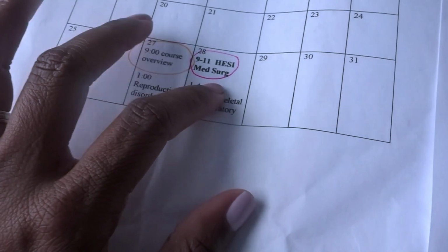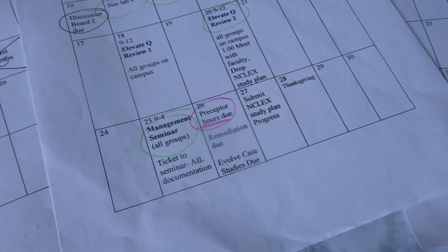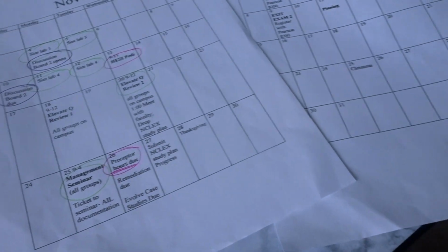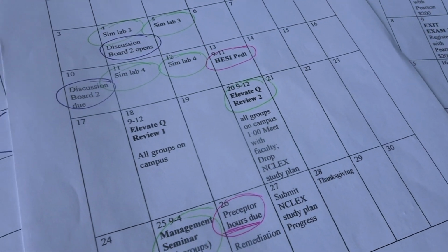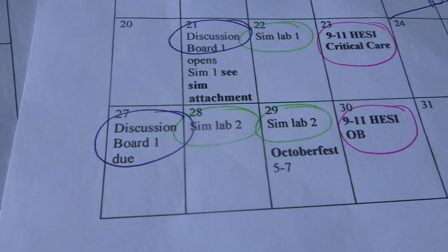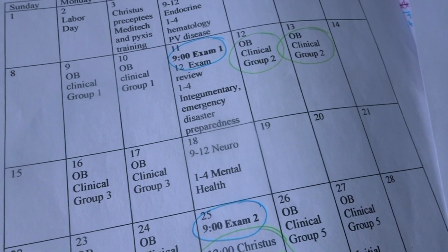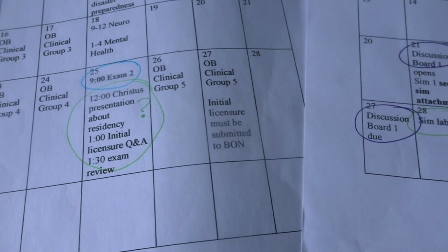Orientation, the first day, I did in orange. I think that's the only thing in orange. All my HESI exams I put in pink. So I know that HESIs are pink and I have to go on campus to take those. We have five of those, and the exit HESI in December. Green is the on-campus assignments, sim, like clinical days. Purple are discussion boards that we have to get done online. And blue is regular exams that we can take online from home. That's it. So I'll show y'all what it looks like in my planner.